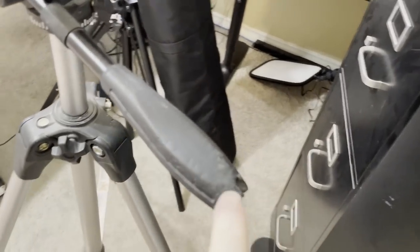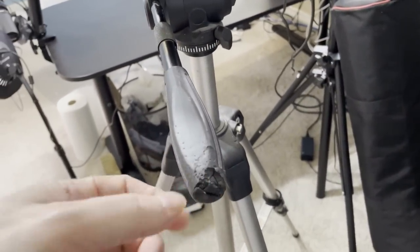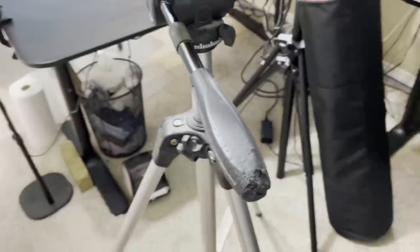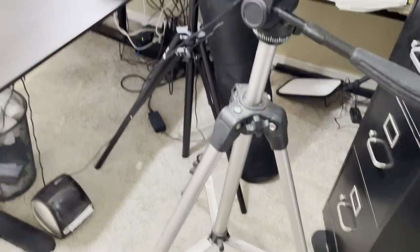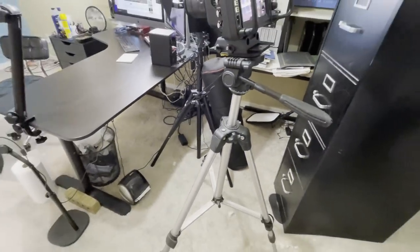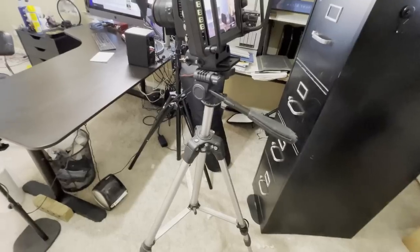This is the tripod I've been using this whole time. This is how crappy it is. Like, a dog actually got a hold of it. And it's a really cheap, like, $20 tripod, which is actually kind of embarrassing, if I'm being honest, that I've been using this tripod this whole time. I have a brand new one coming today. It's supposed to be here in the next few hours or so.